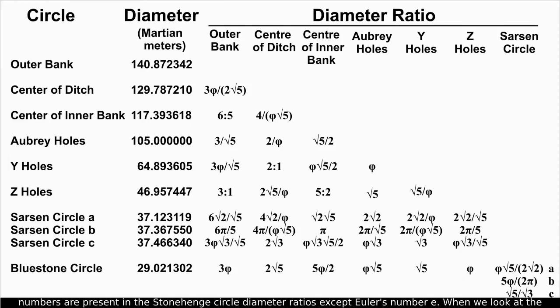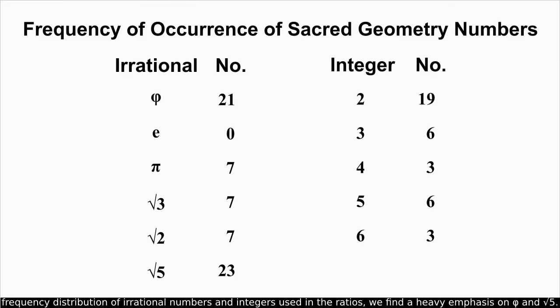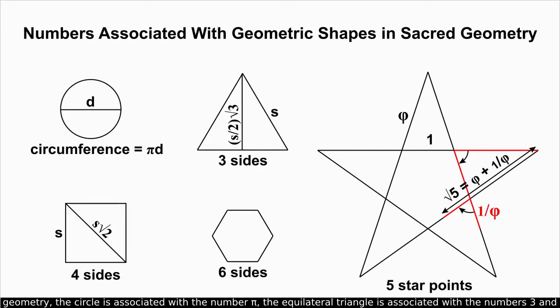All of these irrational numbers are present in the Stonehenge circle diameter ratios except Euler's number e. When we look at the frequency distribution of irrational numbers and integers used in the ratios, we find a heavy emphasis on phi and the square root of 5. Both of these numbers are found in the pentagram and are similarly emphasized on Mars. For the Stonehenge site, there is also a heavy emphasis on the integer 2, which is used mainly as a multiplier or a divisor. In sacred geometry, the circle is associated with the number pi.